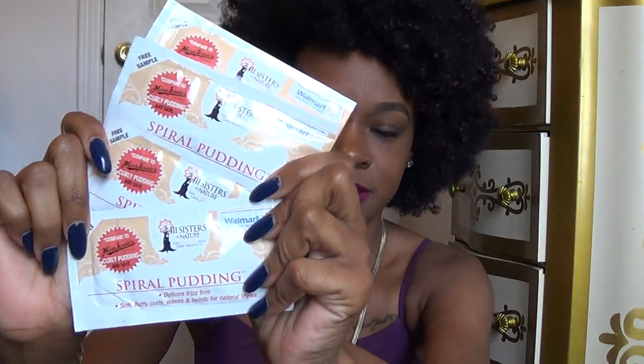And then I have 4 packs of the Three Sisters of Nature's Spiral Pudding. Like, I picked up a whole lot of these. I was like, I really want to try this stuff. And I have 2 little bottles of the Curls Creme Brulee. I've had this stuff before. I've purchased it like twice before. So just some little bottles. I love the Curls line.